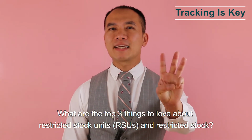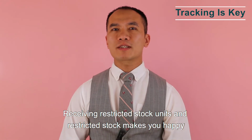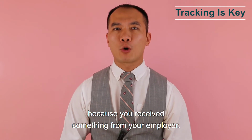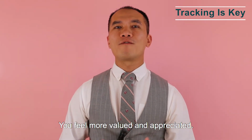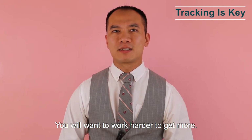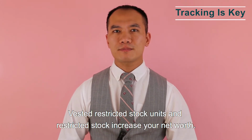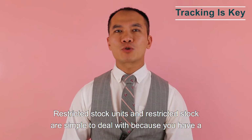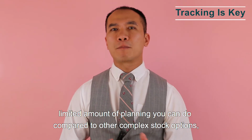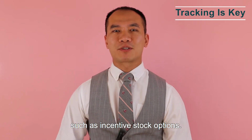What are the top 3 things to love about restricted stock unit and restricted stock? Receiving restricted stock units and restricted stocks makes you happy because you receive something from your employer. You feel more valued and appreciated. You want to work harder to get more. Vested restricted stock unit and restricted stock increase your net worth. Restricted stock unit and restricted stocks are simple to deal with because you have a limited amount of planning you can do compared to other complex stock options such as incentive stock options.